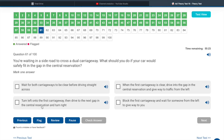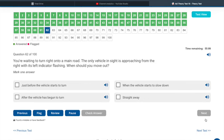So turn left onto the first carriageway. Right, leave that a second. When the first carriageway is clear, drive into the gap in the central reservation. That's the one. Block the first carriageway and vote for someone to give a lift. So the other one, treat it as two different roads.